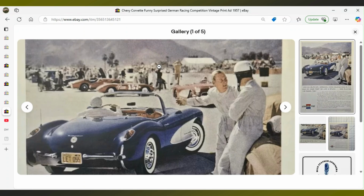But he's got a real complaint about the Corvette. And I'm going to try to do this in my best German accent. And bear in mind that my only exposure to the German language is Hogan's Heroes.